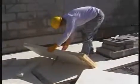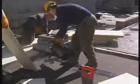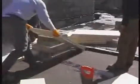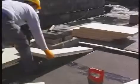The insulation must provide firm support for the subsequent layers and withstand the application of hot bonding materials. There are a number of suitable materials, including rigid foamed boards, mineral wool slabs, and even cork.